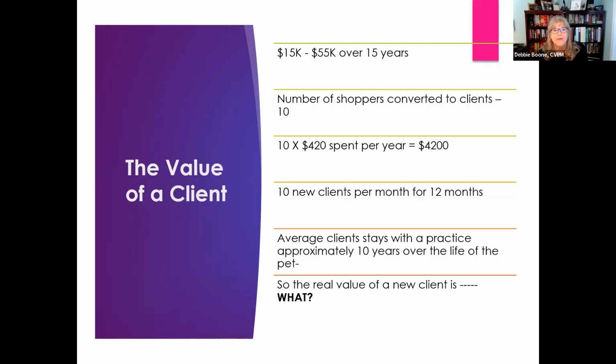A new study from Care Credit just revealed that dog owners can expect to spend between $1,300 and $2,800, and cat owners approximately $960 to $2,500 in the animal's first year alone. Over a 15-year lifespan, they tracked this and discovered that a pet owner will spend between $15,000 and up to, hold your breath, $55,000 on their pet.